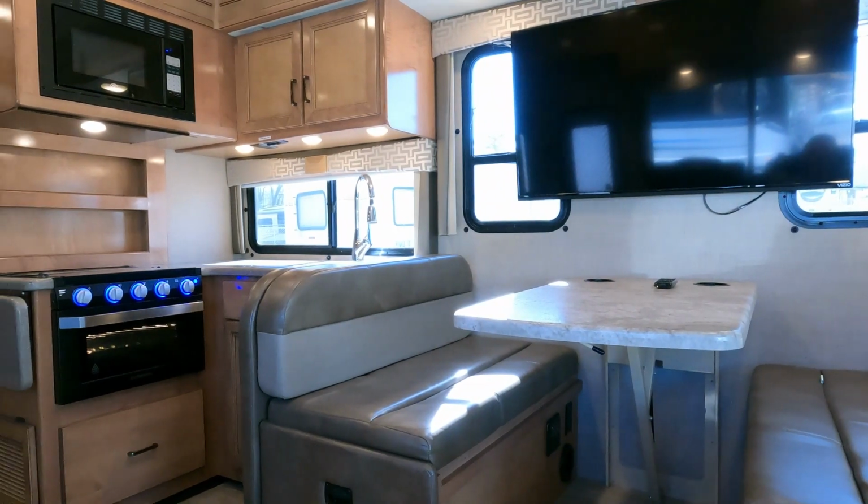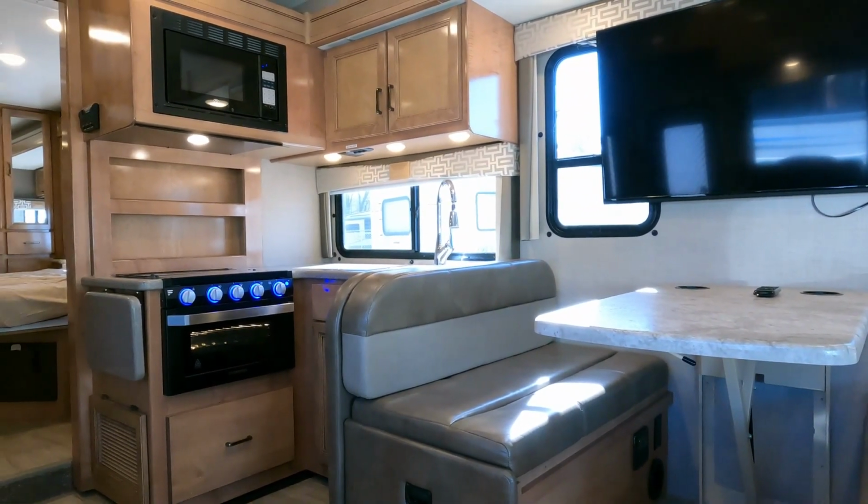Oh man, it's making me cough in here. I got this front air and this roof air going.